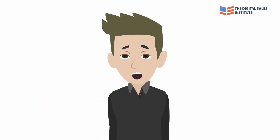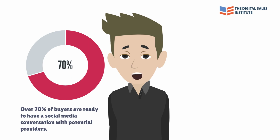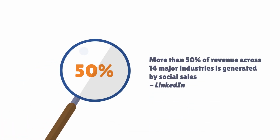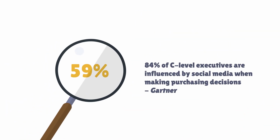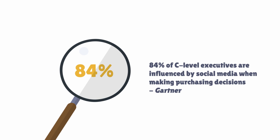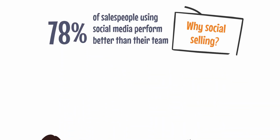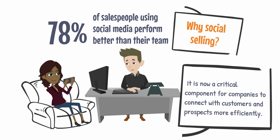Did you know that over 70% of buyers are ready to have a social media conversation with potential providers? While over 30% of B2B sales professionals say social selling reduces the time they have to spend researching potential leads. More than 50% of revenue across 14 major industries is generated by social sales. And 84% of C-level executives are influenced by social media when making purchasing decisions.